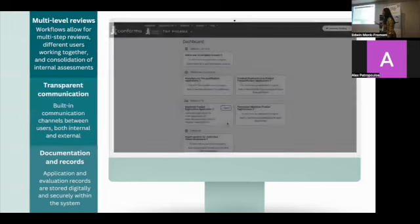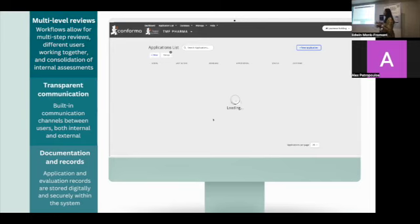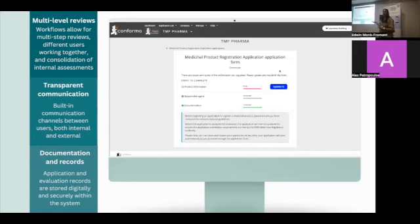We've also got transparent communication. So just here we have an example of an applicant actually being asked to amend an application. So here they get an update in the system and an email saying your medicinal product registration application here has an error that you need to fix up.